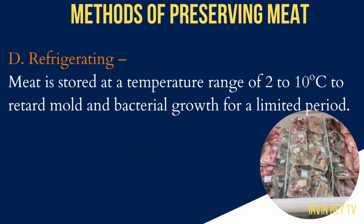Another method of preserving is refrigerating. Meat is stored at a temperature range of 2 to 10 Celsius to retard mold and bacterial growth for a limited period.